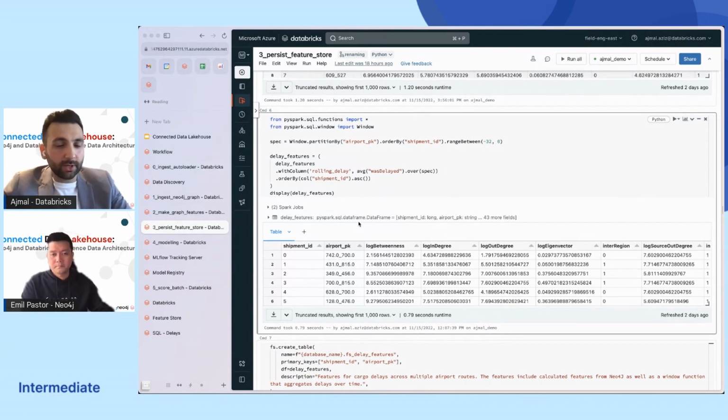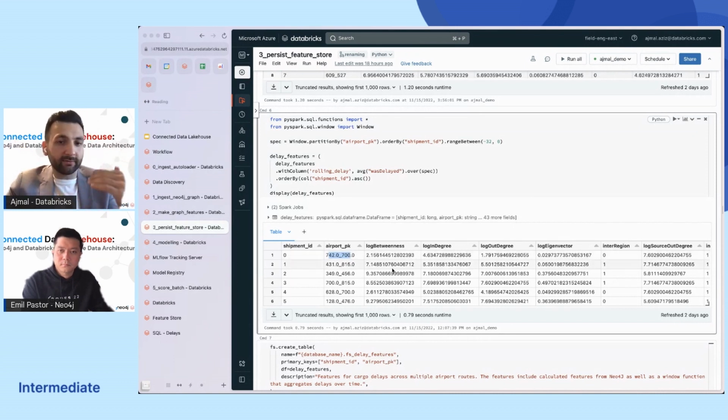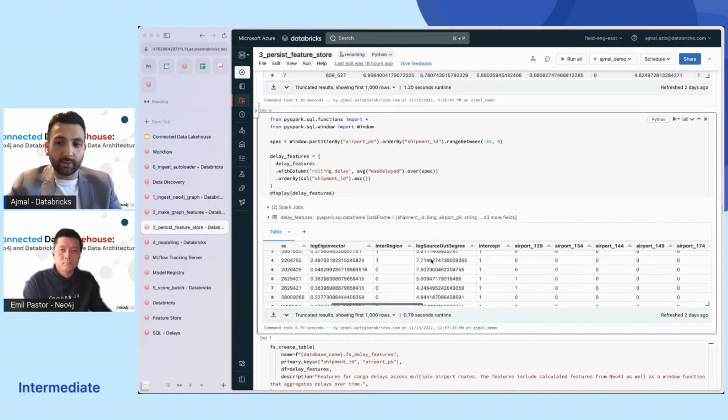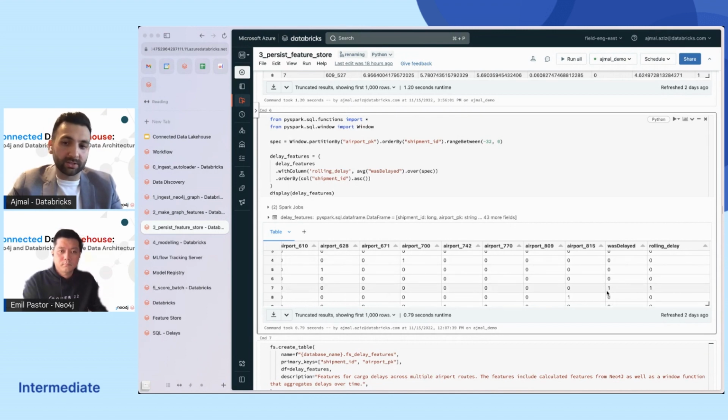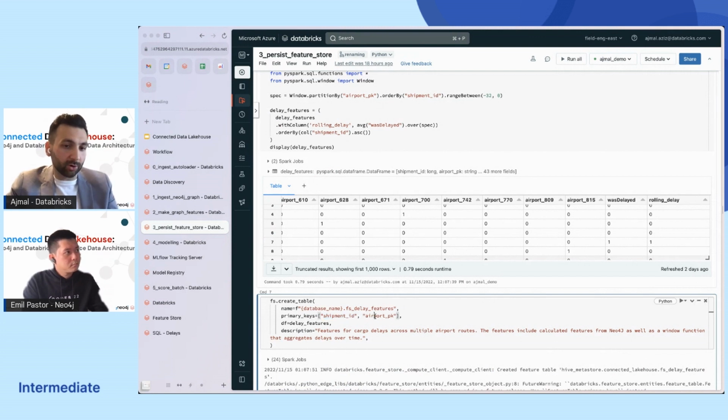Yeah, absolutely. So after the graph-specific features have been calculated, and they're typically done on a route-by-route basis, so you have airport A, airport B, we have log betweenness, log in degree. But what we also did was a window function calculation that essentially just has a rolling delay per route, or shipment ID, sorry. And so that's just a separate feature that's calculated. And then after we do that, we have the final column, which tells us whether or not the actual route was delayed or not. So we then persist that feature table into our feature store, and we need to pass primary keys. So we use the shipment ID and the airport primary key, as well as a description for this feature store, so that if other people want to see what this feature table actually describes, they're able to utilize this description field to do that.